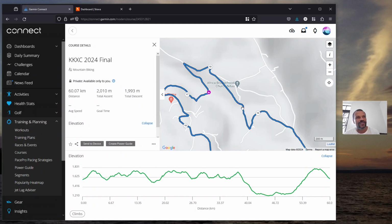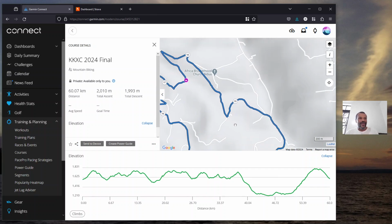You're going to cross a river somewhere here, and you're going to make a left turn. Guys, once you hit this left turn, the average gradient is going to go to about 18 degrees for about 700 meters. So this is going to be quite a tough bit. Just be aware of that.